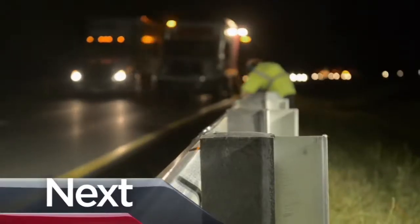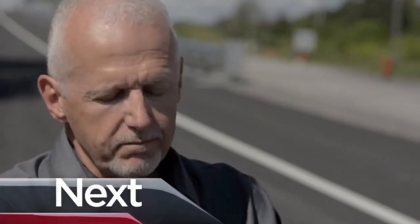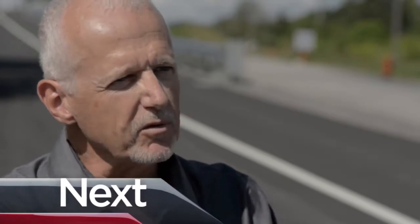Next, should they be on roads in Canada? What's it going to take to get this product off the road in Ontario? It would take that there'd have to be something comes out that says that it's not working as intended. Holding guardrails to the test.